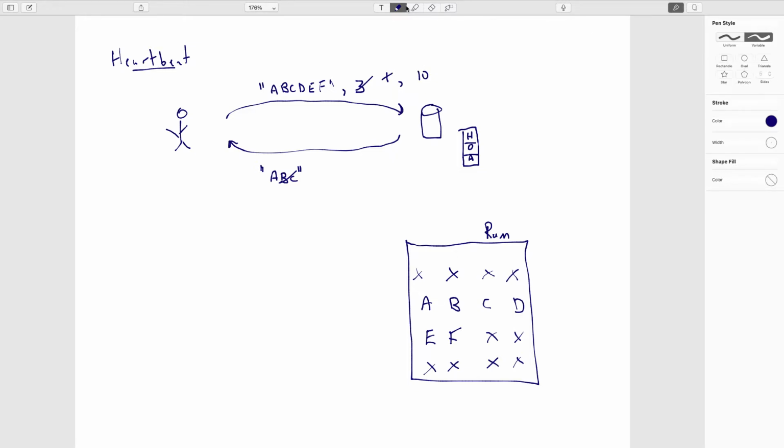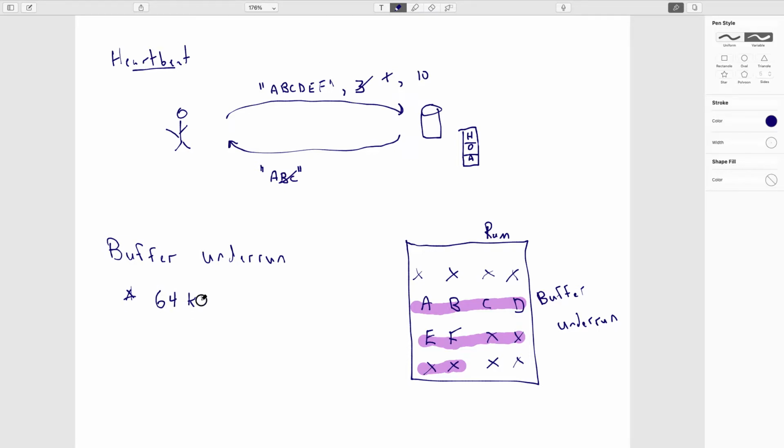And so when you ask for 10, it will actually give you 10. It will say, okay, here's A, B, C, and then 4, 5, 6, 7, 8, 9, 10. So it will give you whatever else happens to be beside it in RAM. So this is called a buffer underrun. And what's the limit? You can ask for 10 hex characters, like how much data can you get? And the buffer basically allowed you to get 64 kilobytes of data.